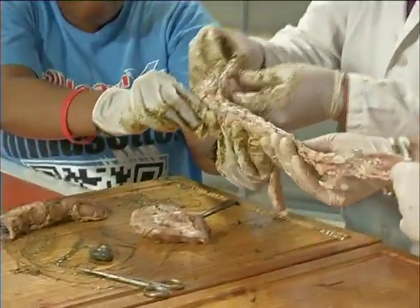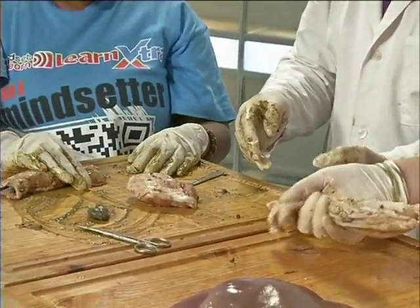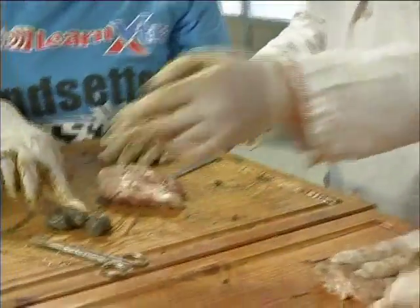More of those pellets, and you'll notice that when it comes out in pigs, it's pellets. Yeah, I was just about to say, why is it round? There we go. So it makes it into balls. Look at that. That's his feces, and they're hard. They're not soft like the other ones.